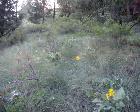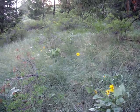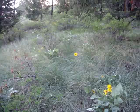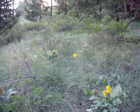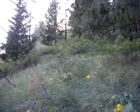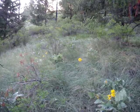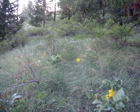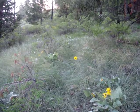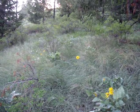Well, I just hiked up the hill, so I'm a little bit short of breath. And I'm up at the second building site. And as you can see, if you look up the hill just a little bit through the trees, the sun's about to set behind the hill. It's about 7:30. See these beautiful yellow daisies, wild daisies, all across the mountain.